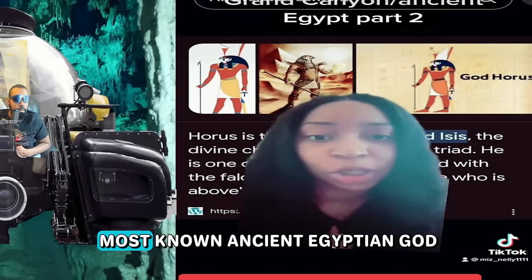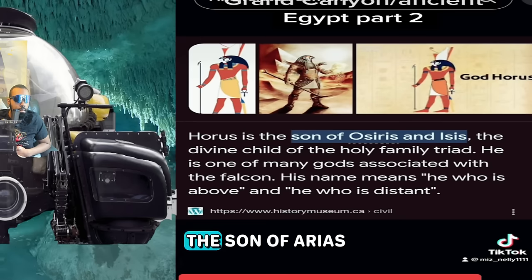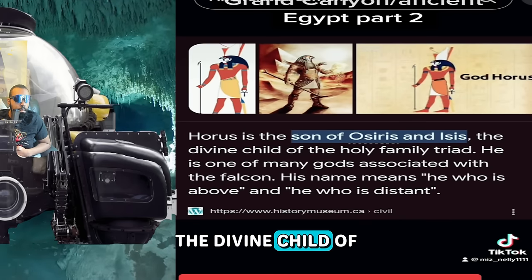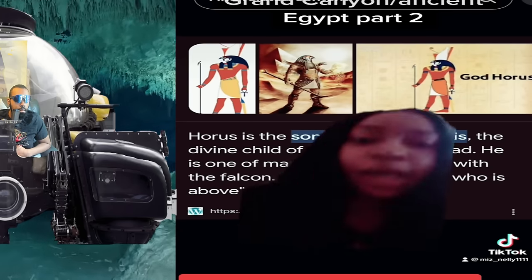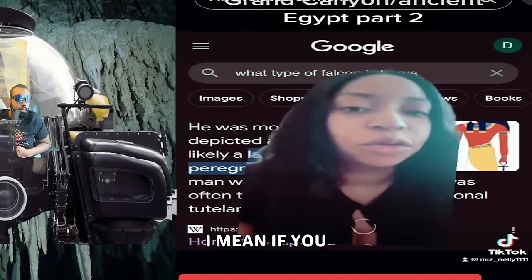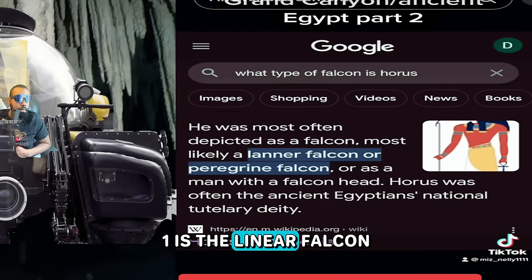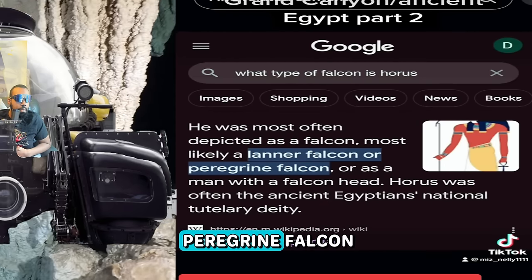Let's talk about the most known ancient Egyptian god, Horus. He's basically the son of Osiris and Isis, the divine child of the holy family in the triad. So he is depicted as half human and half falcon. I mean, if you Google what type of falcon Horus was, two come up in mind. One is the lanner falcon, and two is the peregrine falcon.